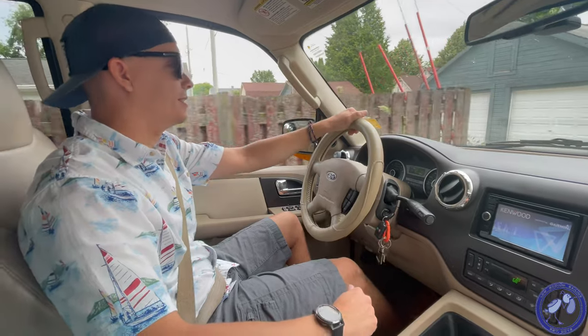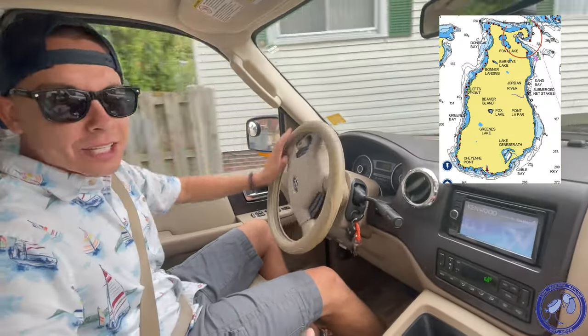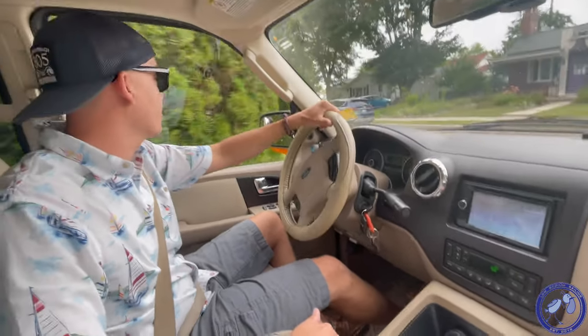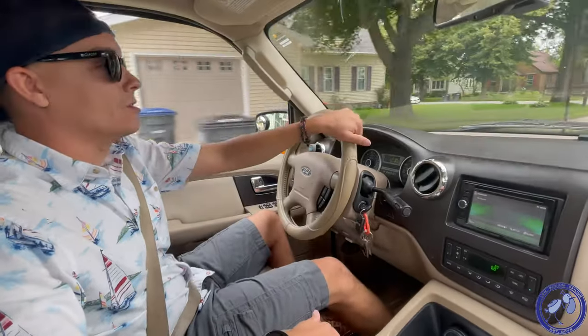Where are we going? We are going to Beaver Island. It is the largest island in Lake Michigan. It's in the northern parts. It's gonna be about a day sail. So yeah, we're really excited.